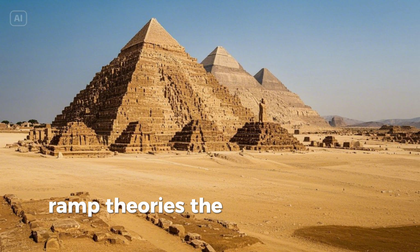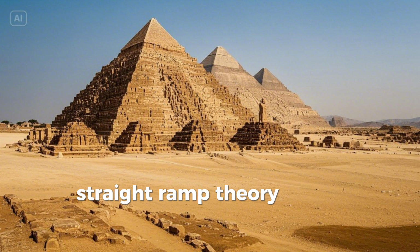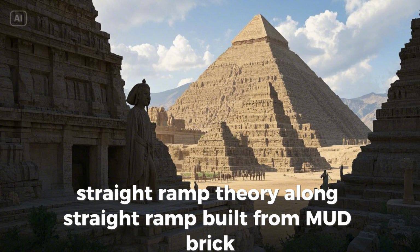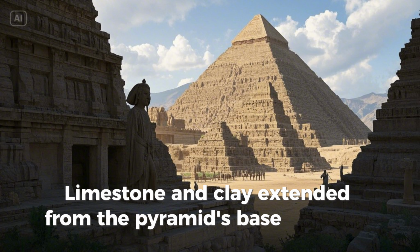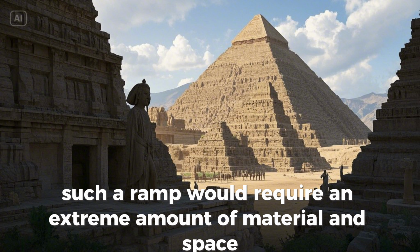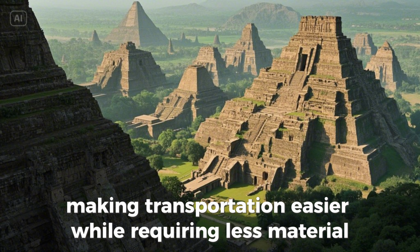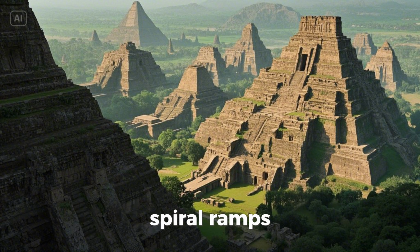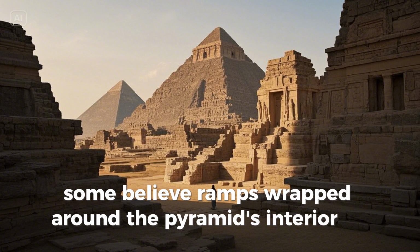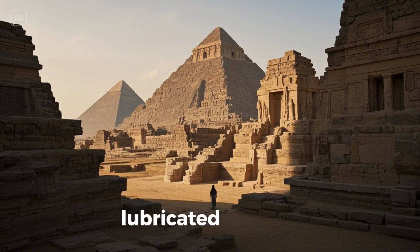Ramp theories, the key to moving stone blocks. To transport the stones up the pyramid, engineers likely used various ramp systems. Straight ramp theory: a long, straight ramp built from mud brick, limestone, and clay extended from the pyramid's base to higher levels. However, such a ramp would require an extreme amount of material and space. Zigzagging or switchback ramps: ramps may have zigzagged along the pyramid's faces, making transportation easier while requiring less material. Spiral ramps: some believe ramps wrapped around the pyramid's interior or exterior, allowing workers to haul blocks in a circular path.